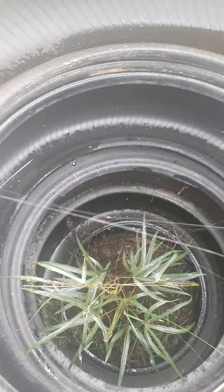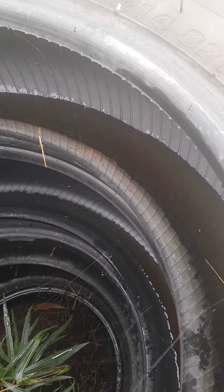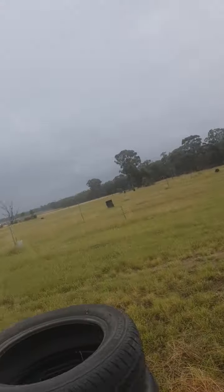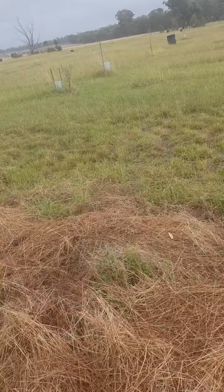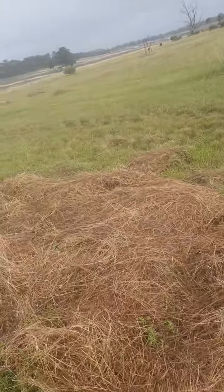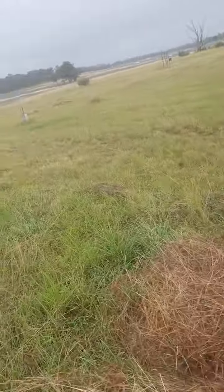Now if you have a look in here, see how it's nearly up to the top of the second last tyre, and that currajong was as small as the one over there, and the birds have chewed it down and the hares have got to it and she's bouncing back. That's a tree lucerne in there, and doesn't appear to be going any good. They don't grow real well in this area, the tree lucerne. Another tree lucerne that we lost.